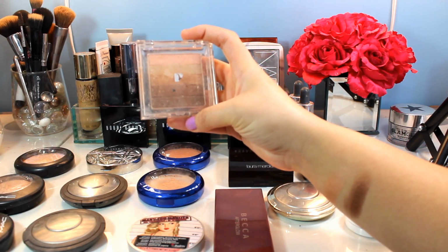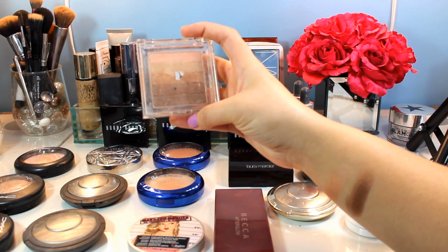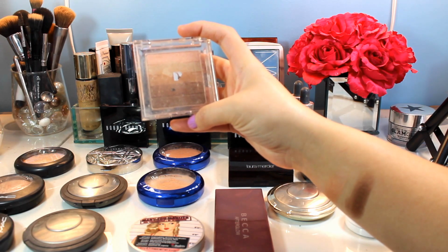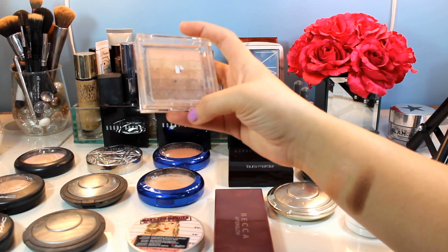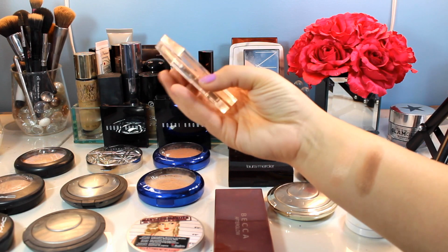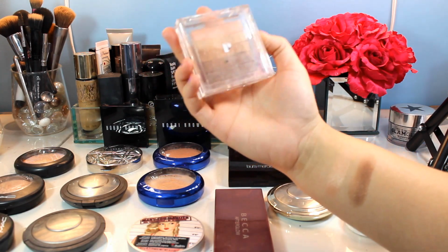So you can use these, they're kind of multi-purpose. Because these strips are one of the darker shades, you can use this as a bronzer. You can use the lighter strips for a blush. Or you could use it for a highlighter, depending on what your skin tone is. You can also use any of these individually as eyeshadows.